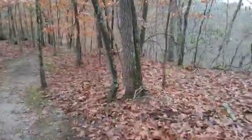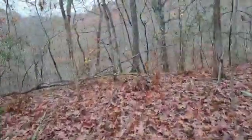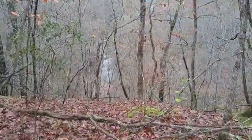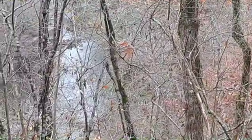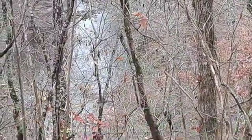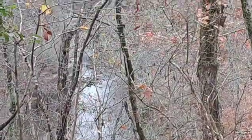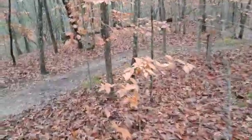So, ooh, let's see what we got out here. We climbed up the hill just a little bit ago, up from down there. You can kind of barely see it, let me see if I can zoom this in. See it down through there. Alright, back on the trail.